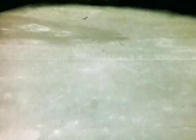We've got a black and white picture, still waiting for the color. Roger, it's coming in real good now, John. It's right in just about the center of our screen. Okay, well, this is another crater here I just panned down to.